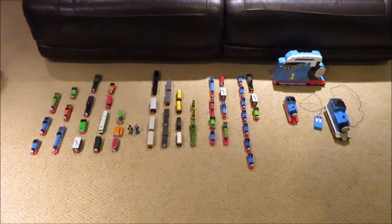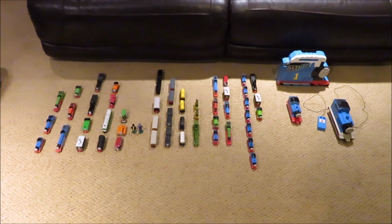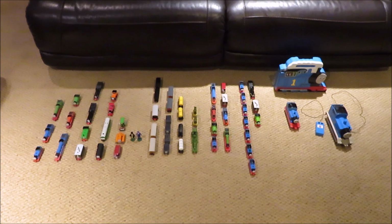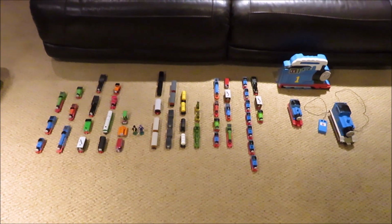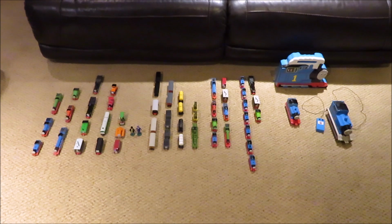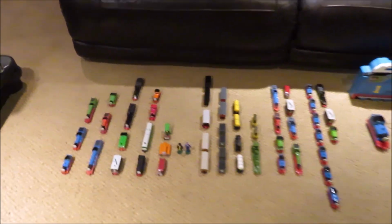Since this year is the 35th year of the Thomas & Friends TV show, I am going to show you my Ertl Thomas & Friends collection. Now, as you may know, Ertl was the first to ever produce Thomas & Friends toys ever since the TV show came out. And I think Hornby must have been the second, although, correct me if I'm wrong, but I'm kind of sure about that. But anyway, let's get started.